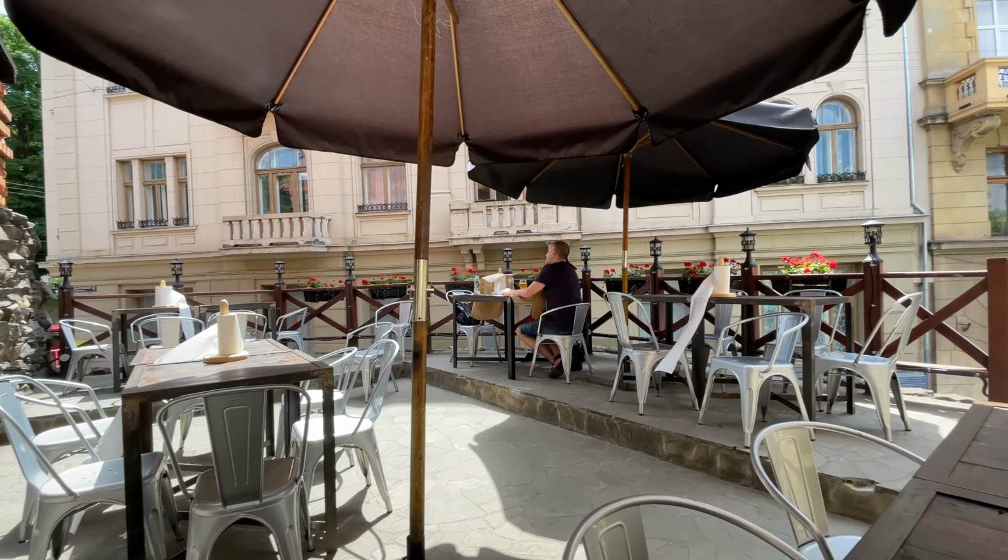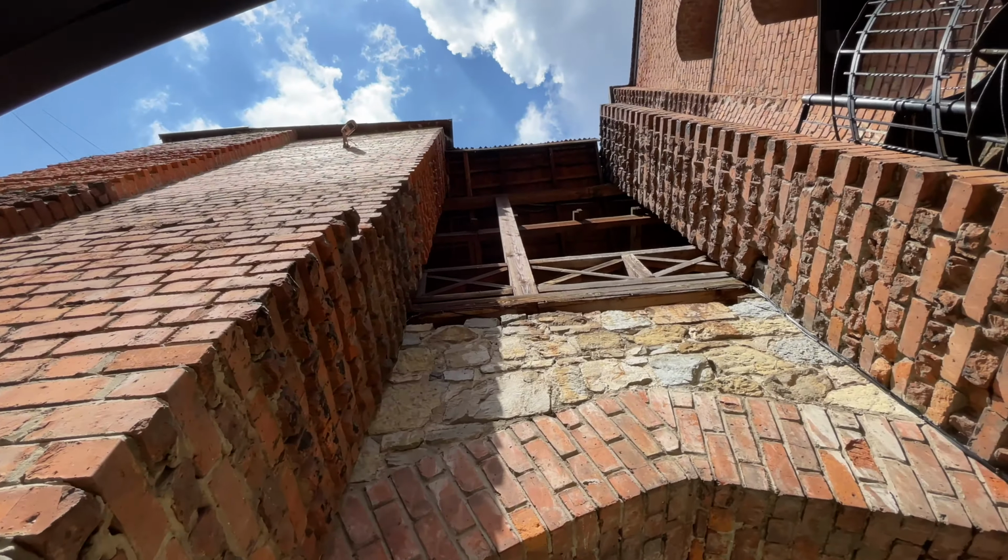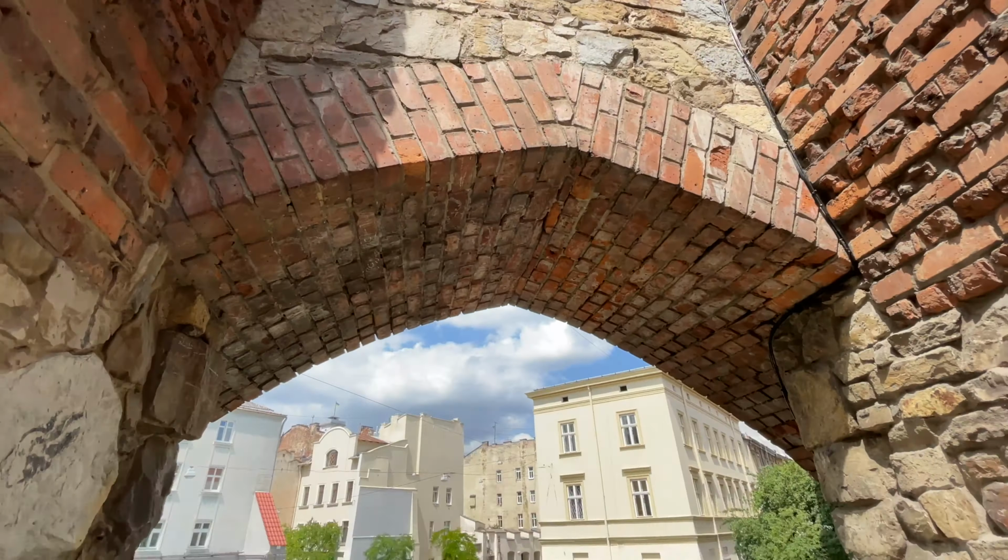This is what it looks like, and it's on this castle wall fortification kind of thing here. And there's your money view.